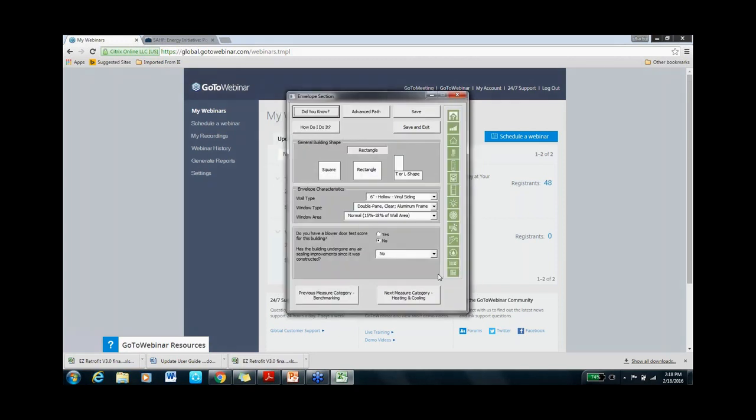Moving forward, the next screen is the envelope screen. And as you can see here, the questions are more about external building characteristics. And on the right side, there is a navigation panel in green with different icons, and they are for the 10 systems that we had looked at earlier. So, you can go to any of them by clicking on these icons.